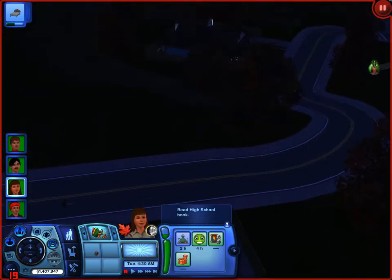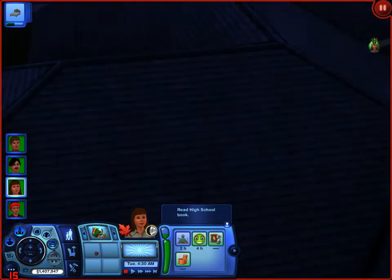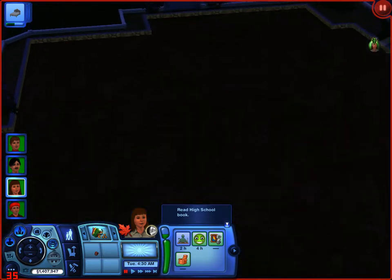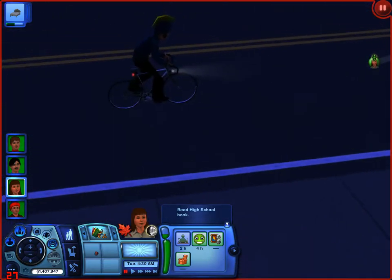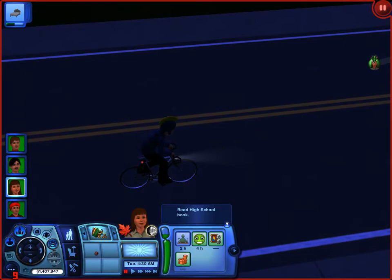Sorry, I just do this all the time. I just pause and zoom in lots all the time. I just want to see if any other characters are there. For example, here, it's Greg, right here, riding a bike.